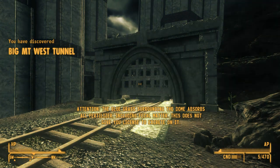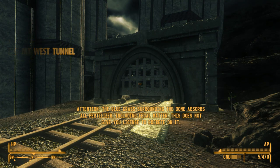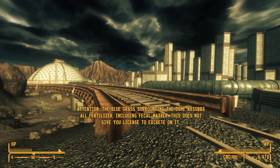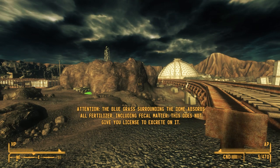Attention! The bluegrass surrounding the dome absorbs all fertilizer, including fecal matter. This does not give you license to excrete on it.